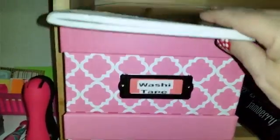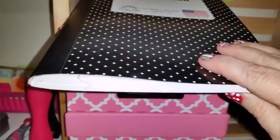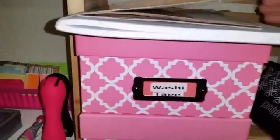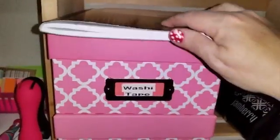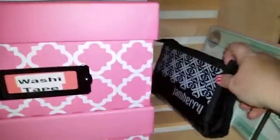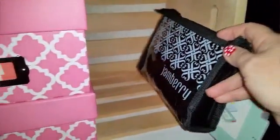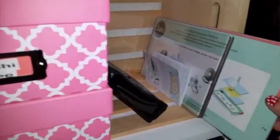Up top here is my journal. You may have seen the other video for the Nutrisystems and how I'm just starting on kind of a health journey right now, to get healthy and try not to become diabetic. And this is just my everyday nail kit because I want to condition my cuticles every day. It's just some everyday care for your nails.